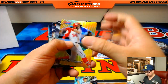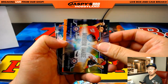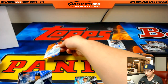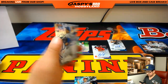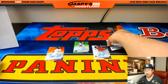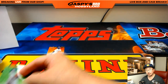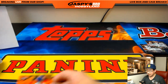One more autograph to go. Orange auto. Gavin Lux, 36 out of 50. Part of the Gavin Lux program. We're just talking about you, Gavin. And that does it, folks. That is it. That is Pick Your Team number 33 of 2016 Bowman's Best Baseball from JaspysHobbyland.com. This is Joe. I got a couple randomizers to do, and we're going to move on to the next break on JaspysHobbyland.com. So let's make it happen.